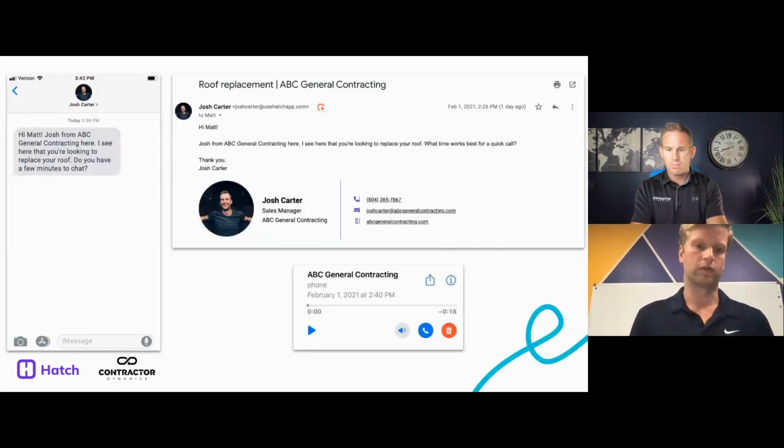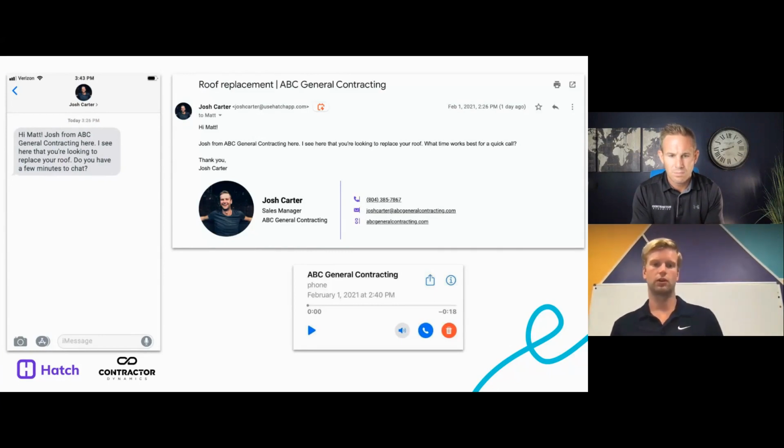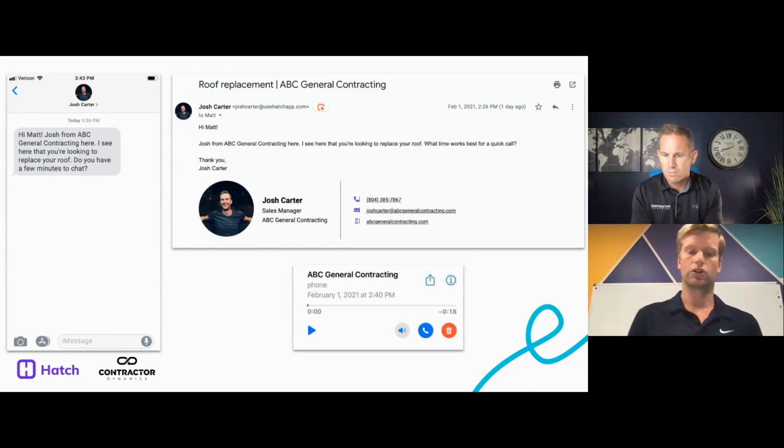This is an example of this 3-pronged approach that I like to encourage contractors to do when they're doing their follow-up on a quote request. So in this case, we send a text here on the left-hand side. Hi, Matt. This is Josh with ABC Contracting. I see that you're looking to replace your roof. Do you have a few minutes to chat? We also send an email, and we also drop a voicemail. This 3-pronged approach of text, email, and voicemail we find to be super effective.